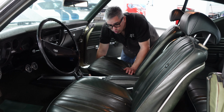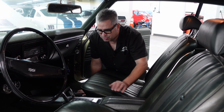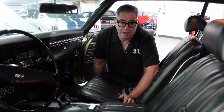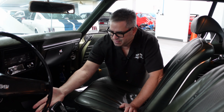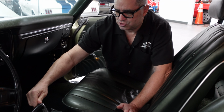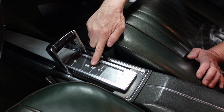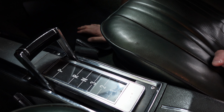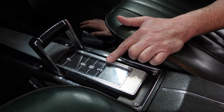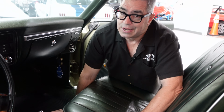As I mentioned earlier, the Super Sport didn't come standard with the buckets and the center console, but this one was optioned that way. And again, 1968 was the first year for Chevy's famous horseshoe transmission handle right here. '69, of course, the second year. And we can see right here, this is a 3-speed automatic, the Turbo 400 under the floor. Again, the big block 396 cars always got the Turbo 400, which was about 30% stronger than the Turbo 350, which is a lighter duty piece.